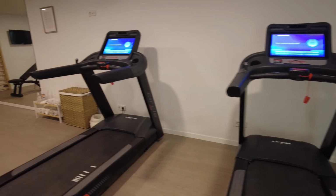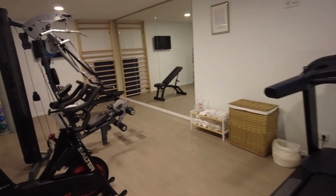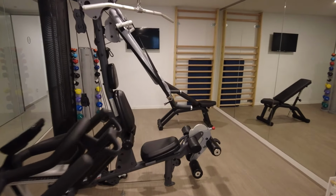The hotel has a small gym that's open 24 hours a day. I used this in the mornings and it was brilliant. I had it all to myself.